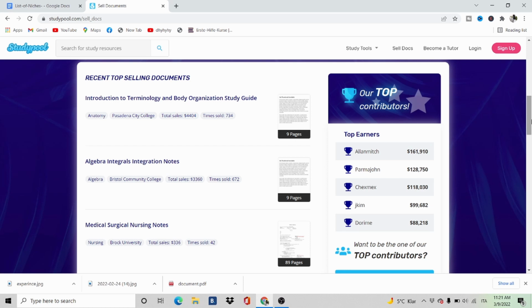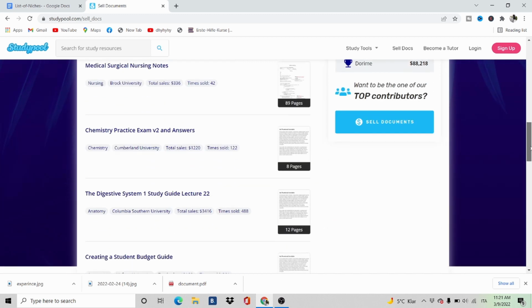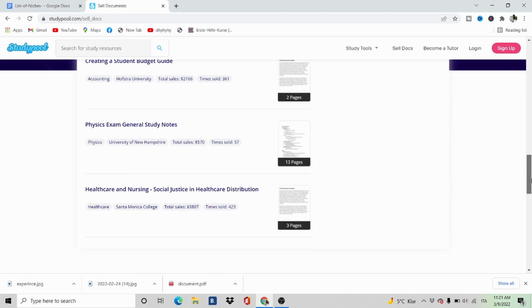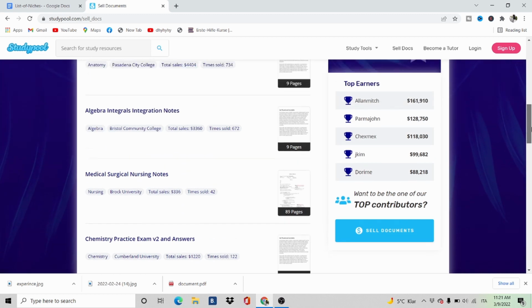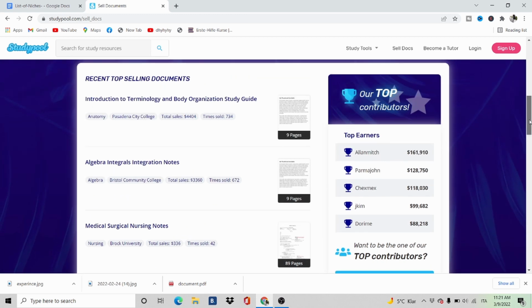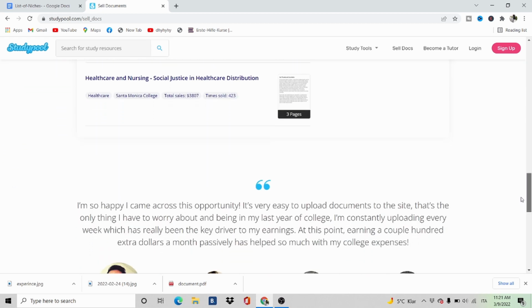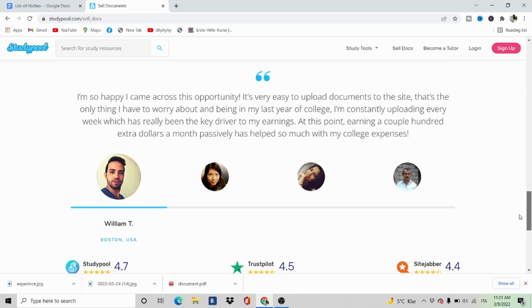Actually, I wish I knew about this back then, because I threw away so many notes that I had written. If I had known about it, I would have sold my notes here. So you guys don't miss out on this chance. It's actually a very legitimate website. You can see people are selling their notes and really earning from the website. So take the chance and earn yourself some passive income.